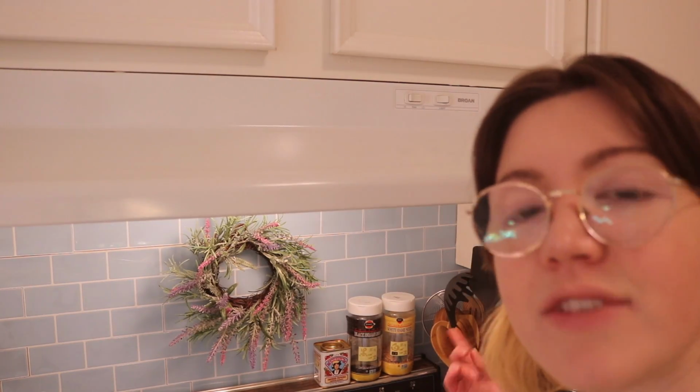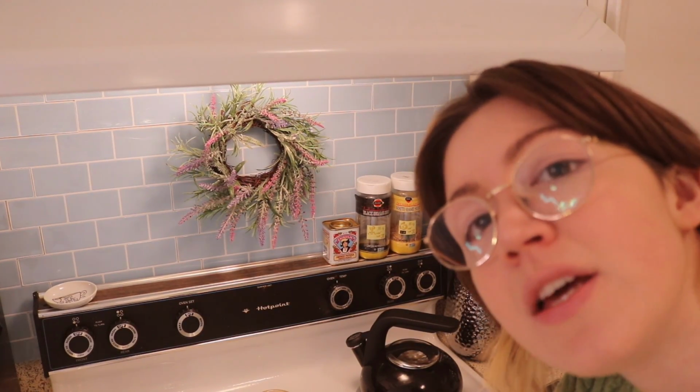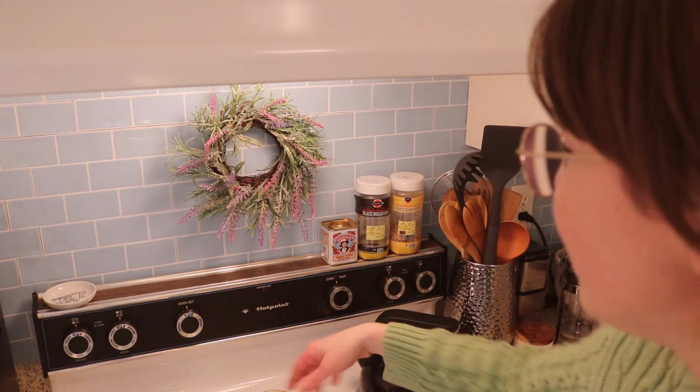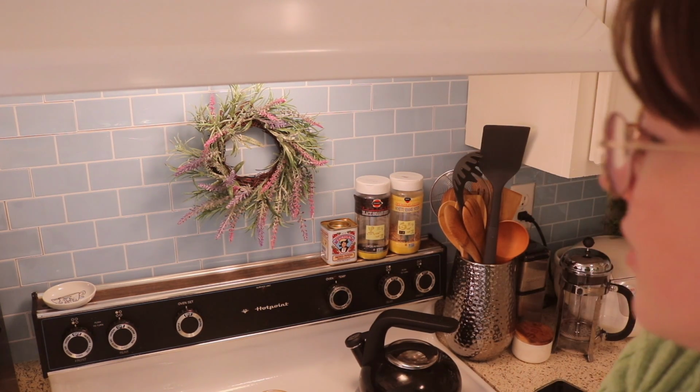So I used to have the spices here, and then people scared me because they said that the heat from cooking will make them go bad or something. So now I just have this empty paprika can and some sesame seeds. But should I remove the sesame seeds? I get scared about it all the time and then I do nothing.